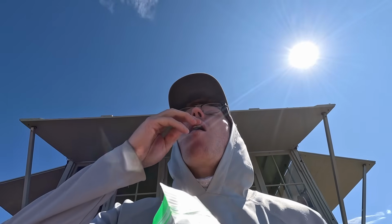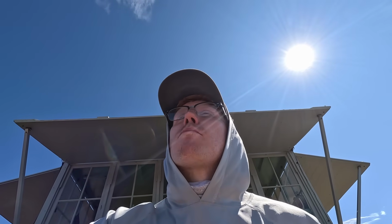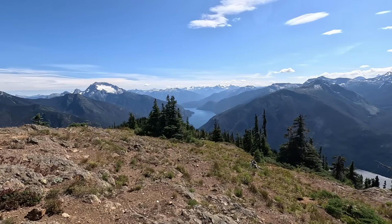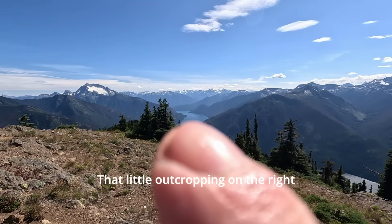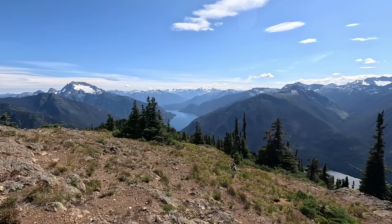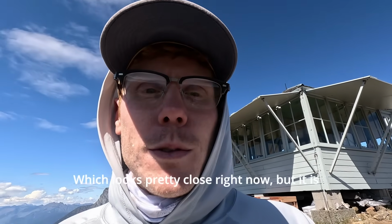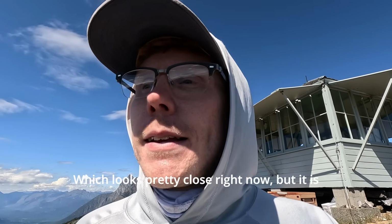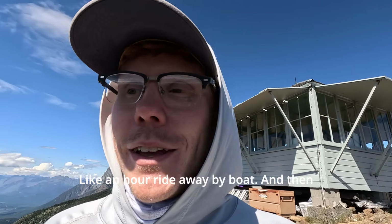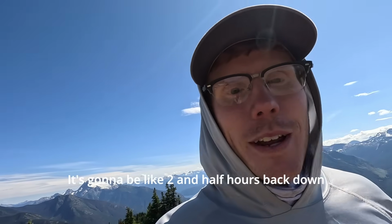This is a pretty intense sourdough bread. I know. That's all we have. That little outcropping on the right is our campsite, which looks pretty close right now, but it is like an hour ride away by boat, and then it's gonna be like 2.5 hours back down.